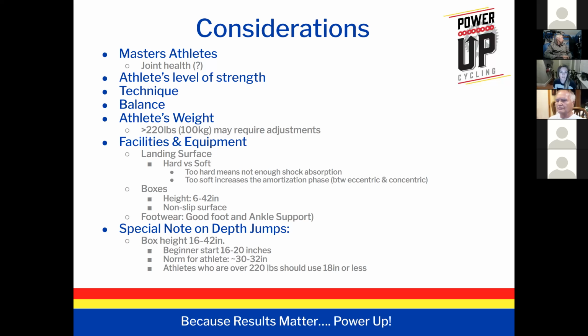Next, we want to think about the facilities and equipment. So you want to think about the landing surfaces, hard versus soft. Too hard means you're not going to have enough shock absorption, and you're really going to feel it. Too soft increases the amortization phase. And this is like that pause phase in a plyometric.